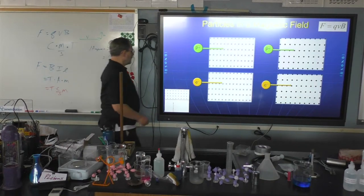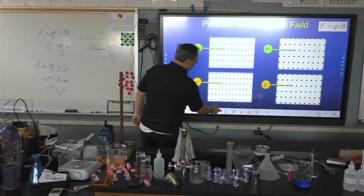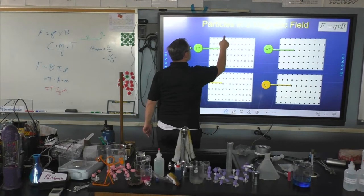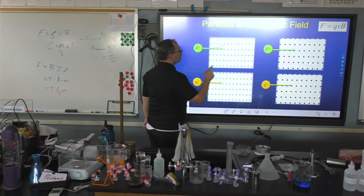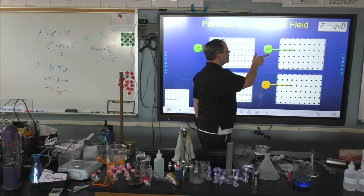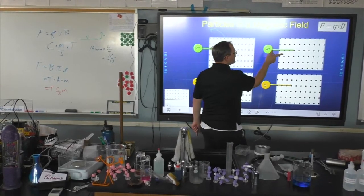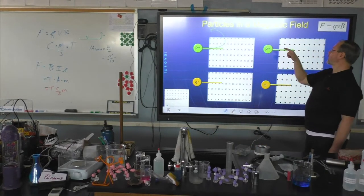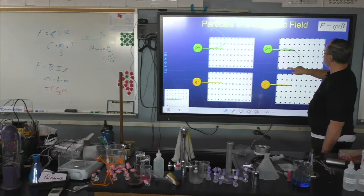So this one is going to make, hey, I can do the green. It's going to make a circle. It's going to look like that. What about this one? Positive charge, traveling this direction, but now the magnetic field is coming at you. It's going to form a circle. It's going to look like that.